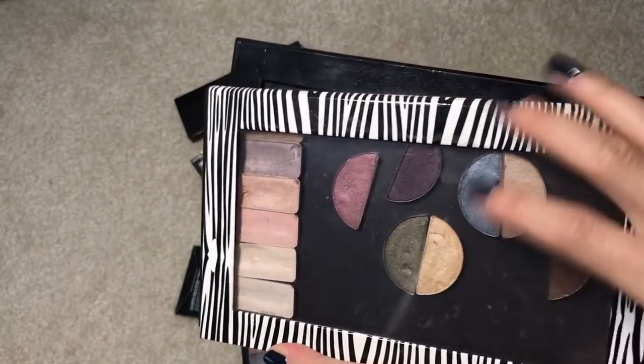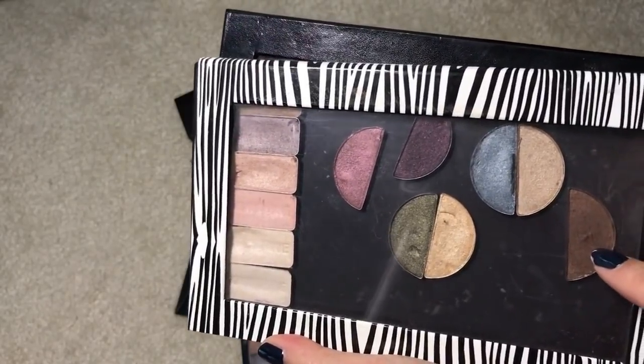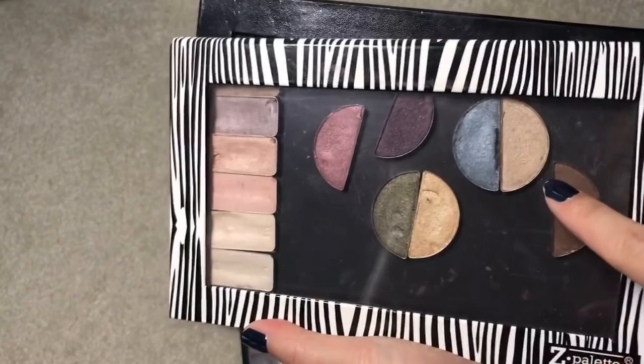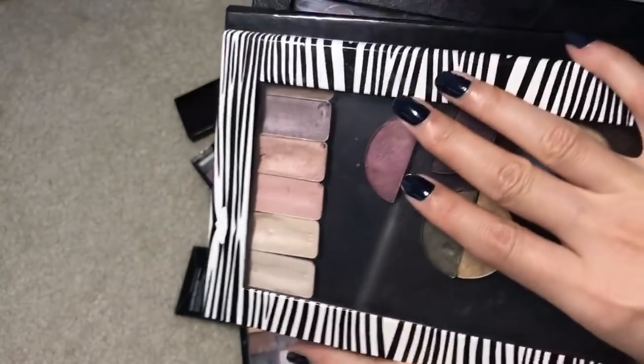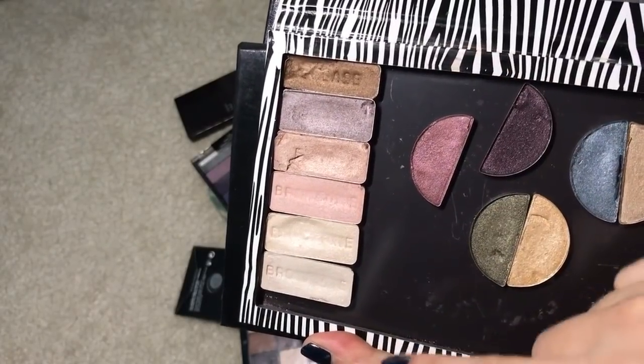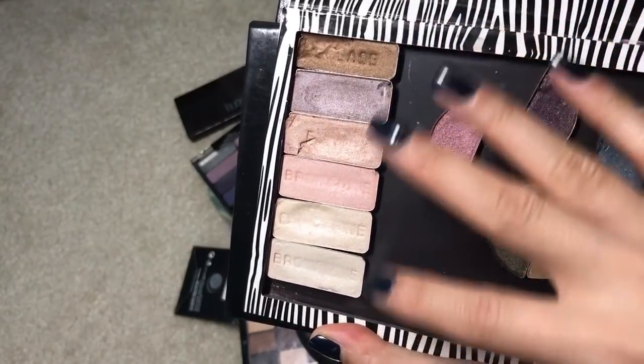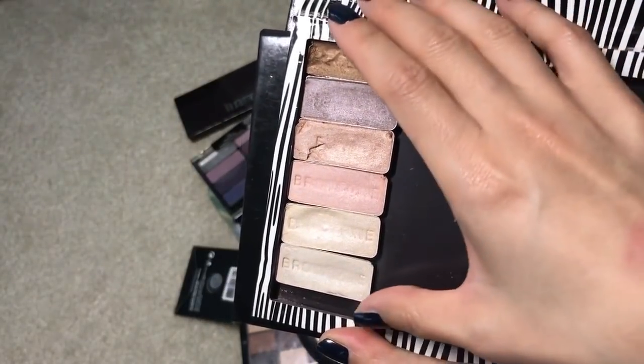This one is my drugstore. Those are from L'Oreal, I think, Hip Studio eyeshadow duos, and I depotted all of them. Those are from Wet n Wild. They're from various different trios and quads and whatever. So I just kept some shades from different little palettes.